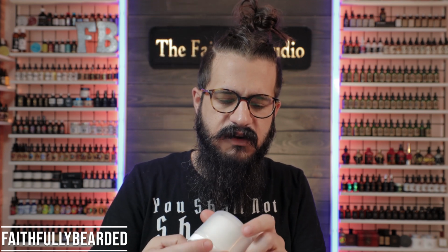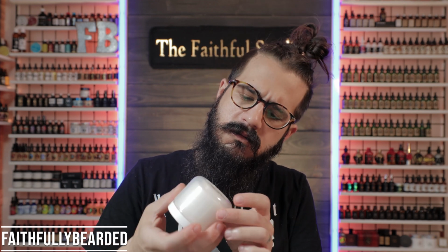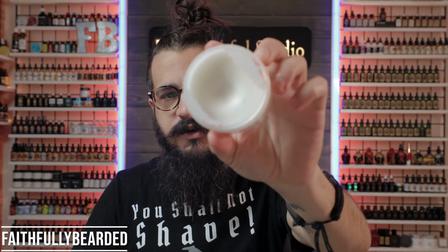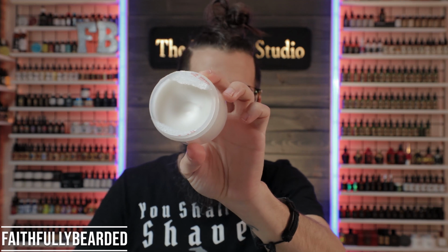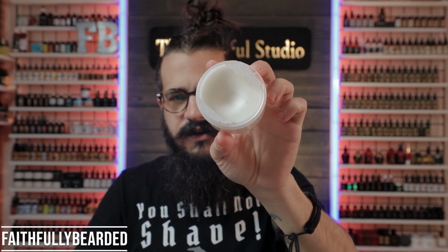Distinguished Gent beard butter. Oh, here we go. Shea butter, mango butter, apricot, avocado, castor, coconut, grapeseed, hemp seed, jojoba, and almond oils. You got a clear container. It's like a double wall. Interesting. A double wall container. Oh, I did pretty good. And that's how the beard butter looks. My camera loves my face. It loves my face. That's how it looks.